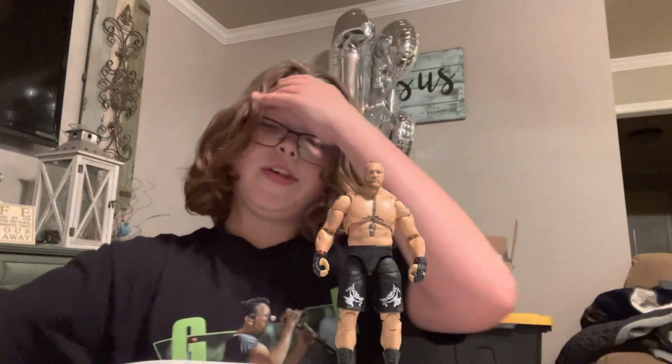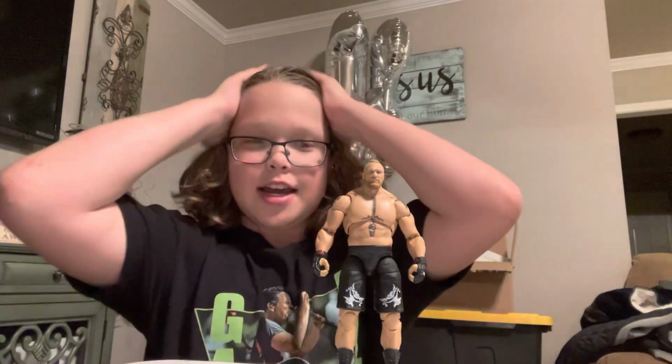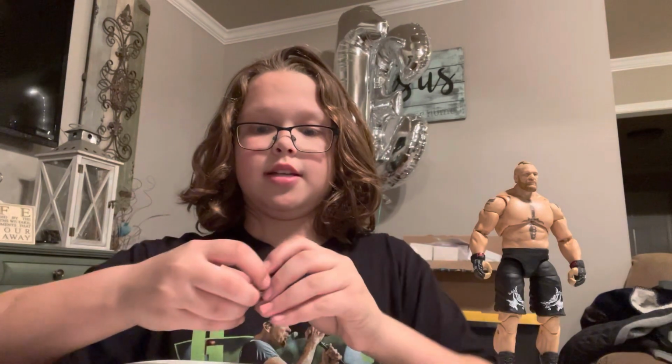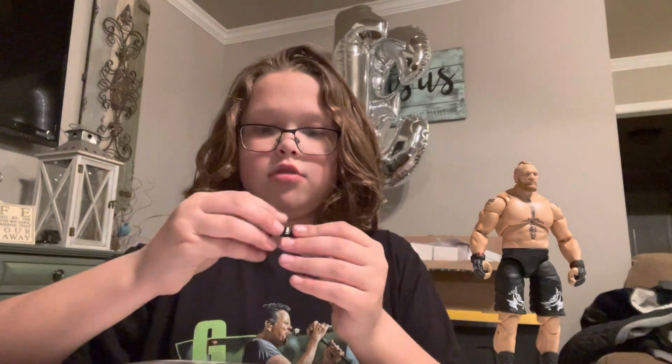Boom. And we've gotten the action figure out of its packaging. I can't wait for this action figure. I've been waiting since SummerSlam to get this action figure. If y'all know, I was at SummerSlam, but I was not making YouTube videos at that time, sadly, but it would have been awesome to post. I had an amazing time at SummerSlam, but this action figure was announced at SummerSlam, so that was awesome.